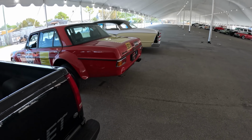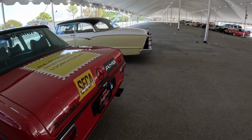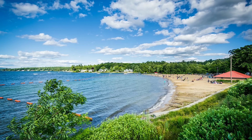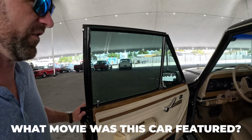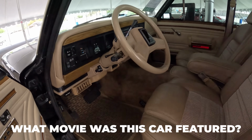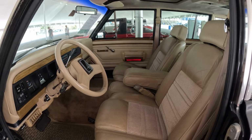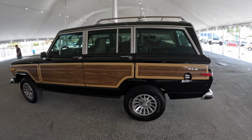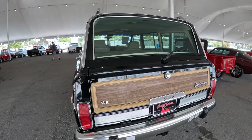Even this 300 SEL, it's an odd looking car, but I feel like this is gonna be more than 10K as well. This Wagoneer was in a movie from the 90s about Lake Winnipesaukee, and someone that was on Saturday Night Live was featured in the movie. He was the star of the movie. What movie was the Grand Wagoneer in? This thing I can tell you for sure won't be under $10,000 too. These are pulling a huge premium now. Wow, that door is heavy, and this thing is in great shape. We'll find out what these are all selling for at the end of this video.